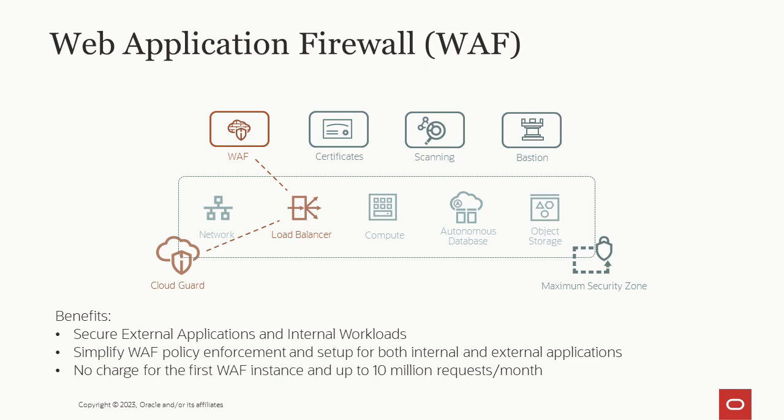And you can see here, this ties into CloudGuard at the bottom left. A couple of the services that we're going to talk about today are going to tie into CloudGuard because, again, that is your overarching security monitoring tool. And then it could warn you at a high level of a potential issue. You could go in and take action from the web application firewall and then maybe adjust your policy or choose the type of response you want for that.